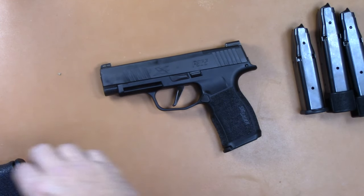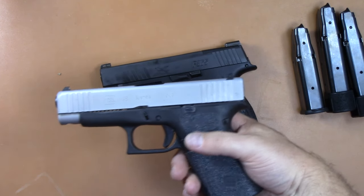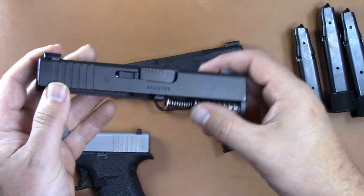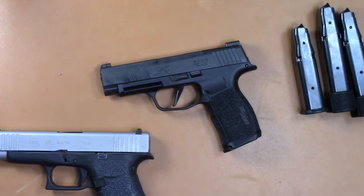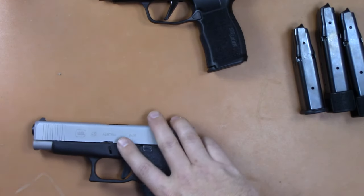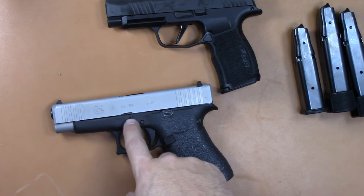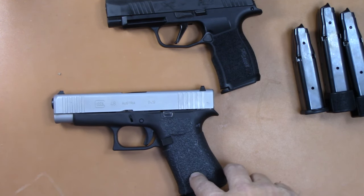I sold it and ended up getting a Glock 48, and I've carried that. I bought a 43 slide and carried the 48 frame with the 43 slide, essentially having a 43X, right? Carrying appendix with this gun is no big deal. I think a shorter barrel for appendix carry, at least for me, works better. But the grip doesn't really matter as much when carrying appendix, right?